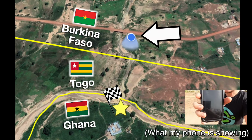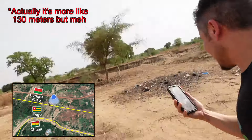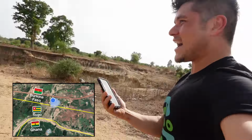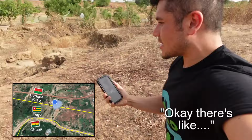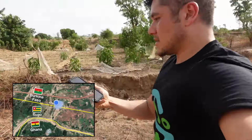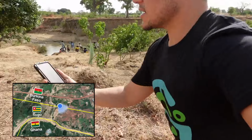Okay, so the guards say they're giving me permission to walk on the V. Here's my location. I'm gonna try to go 120 meters, okay? Let's go. I'm gonna cross into the V. Okay, I gotta do this. Okay, I don't know how I'm gonna do this. Okay, 120 meters.